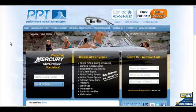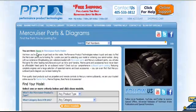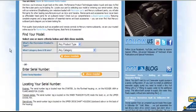In this session, what we'd like to cover is how to search parts for your Mercury outboard or Mercruiser stern drive or inboard engine by using the model rather than the serial number. So from the home page here, you can go to the search by model and select that button. That will take you to the main Mercruiser parts and diagrams page.